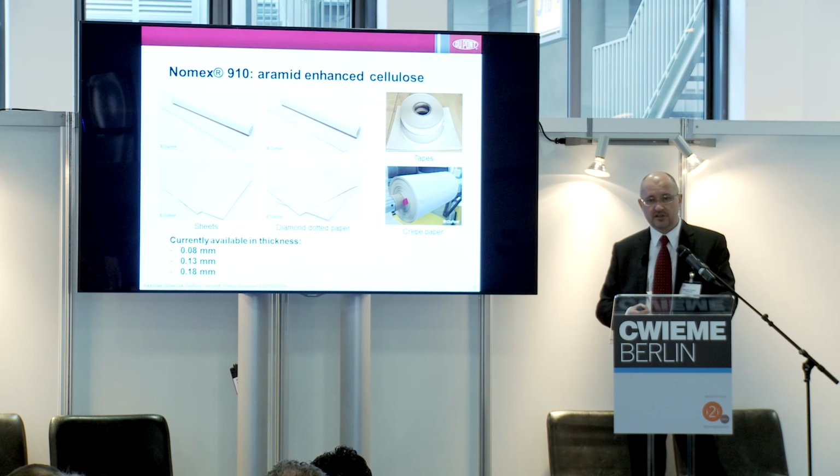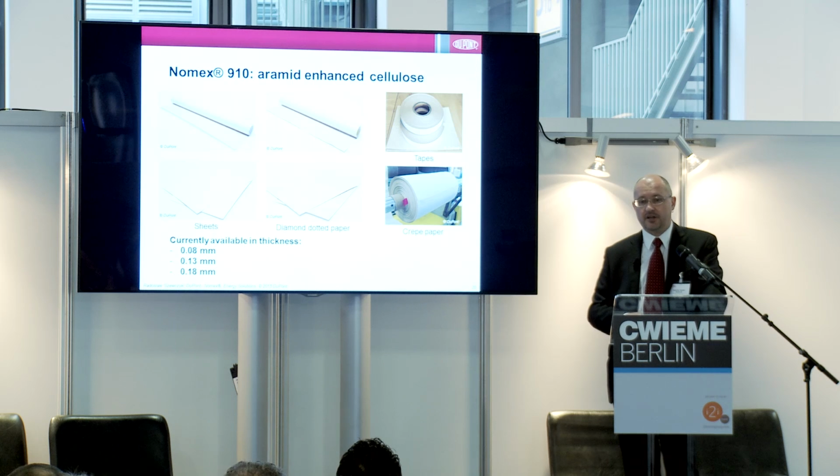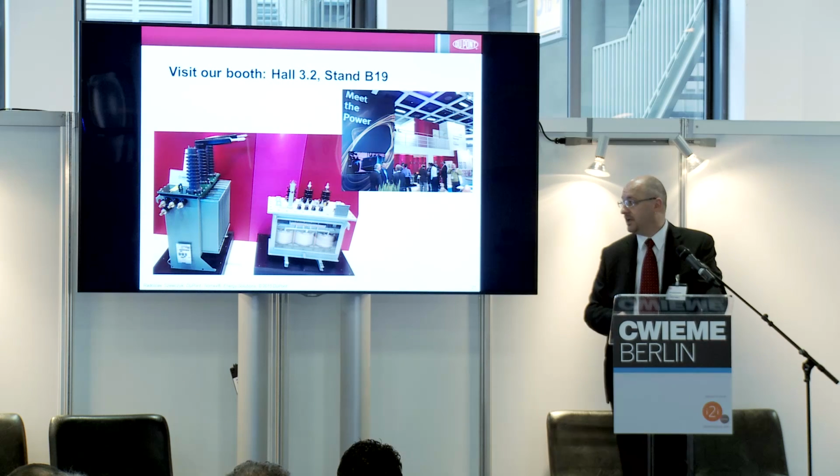The testing was done. It could be diamond dotted for making the paper for distribution transformers. It could be available in the form of crepe paper. Of course, it could be slitted for the conductor wrapping. So this type of material, popular in either cellulose or Nomex, would be available in the form of Nomex 910, and transformers are also built with this material.